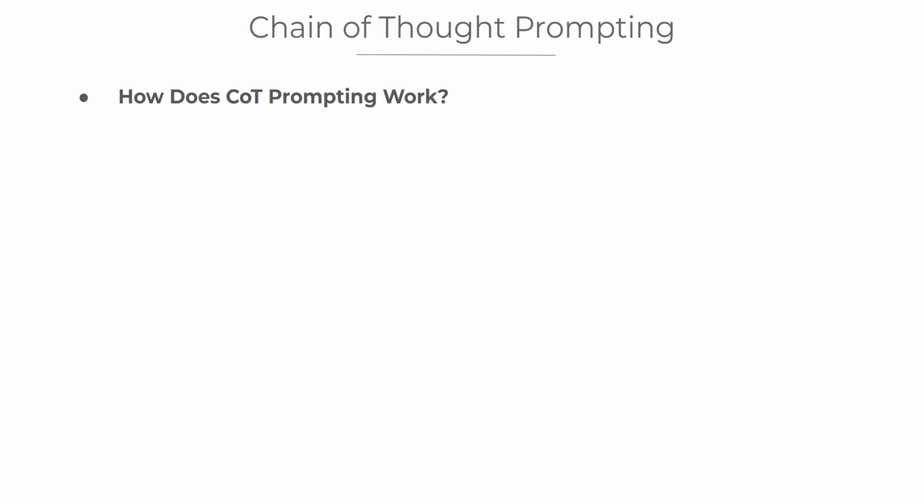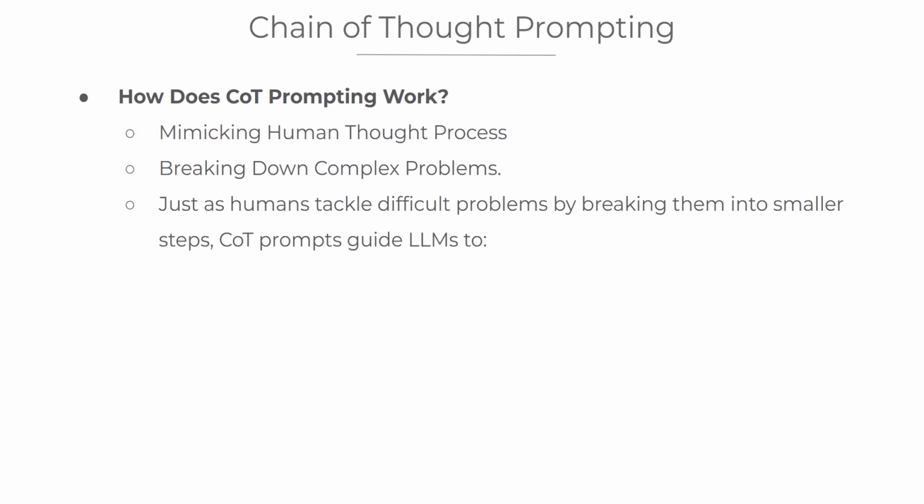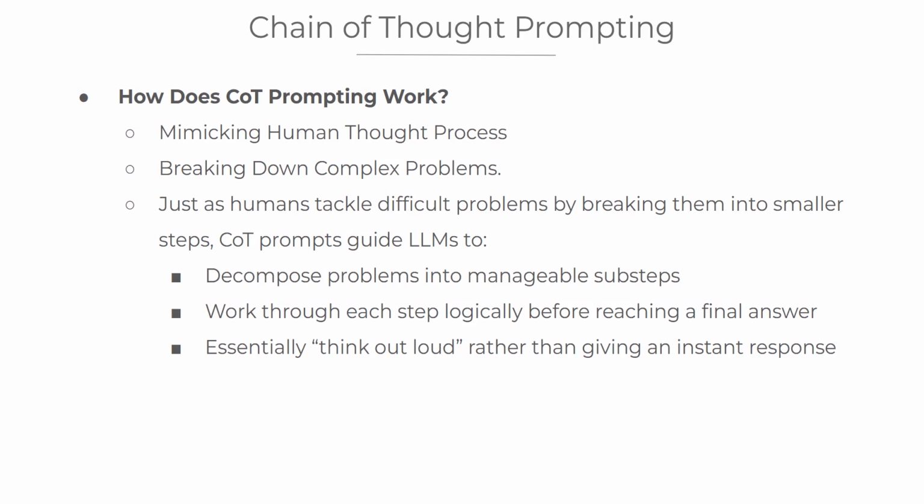Next, let us explore how CoT prompting works. Chain-of-thought prompting works by mimicking how humans naturally approach complex problems. Instead of immediately jumping to an answer, humans typically break down difficult tasks into smaller, manageable steps. For example, when solving a complex math equation, we do not just state the answer outright. We go through a series of sub-steps, like identifying given information, applying relevant formulas, performing calculations in stages. So, we work through each step logically before reaching a final answer. Essentially, CoT prompting gets the model to think out loud, rather than providing an instant response.